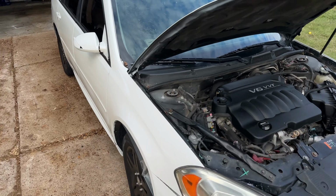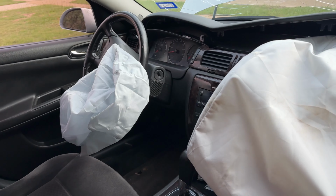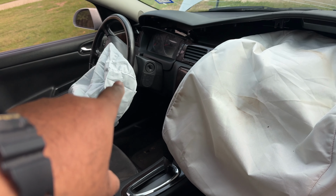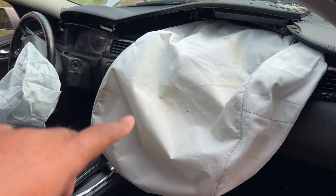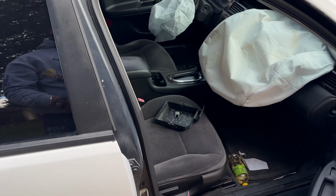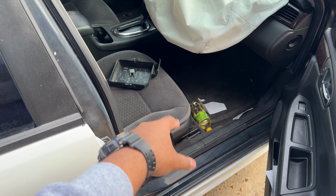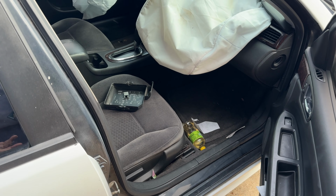Oh, let me show you guys the inside real quick. That's what it looks like inside. I know how to fix that and get that out. I know how to fix this and get this out. I know how to do the seat belts because I've already done those. And then again, you got to take up the seat here with these 15mm bolts lifted up and the modules under that.